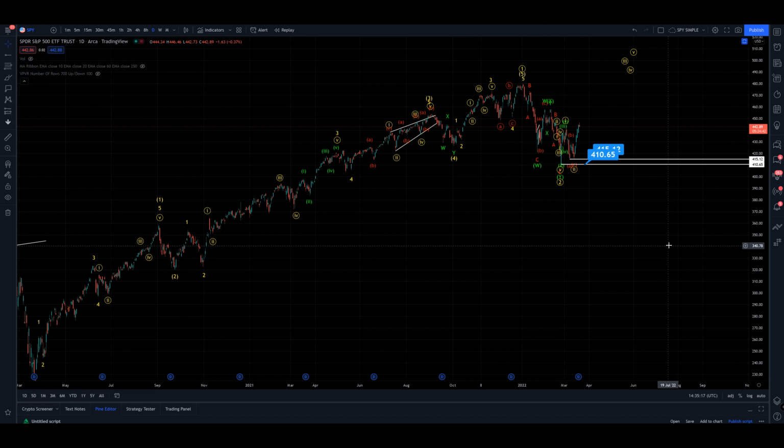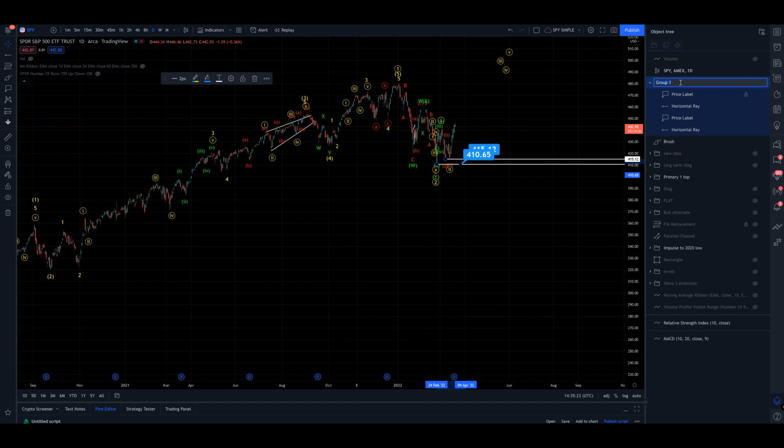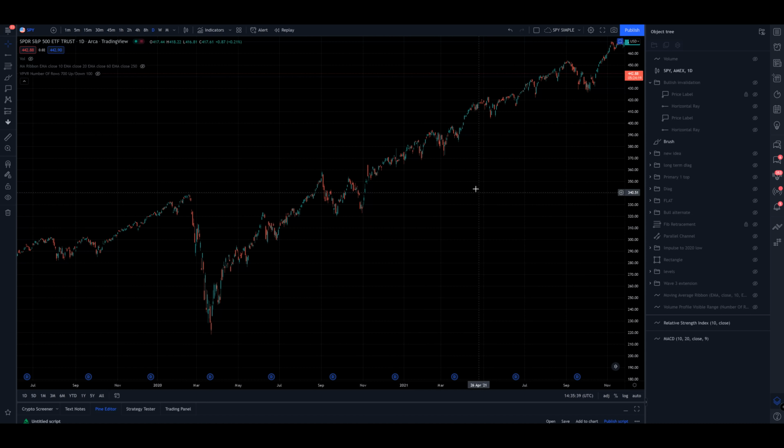I want to start by just taking off the count for the moment. Actually, I'm just going to gather up these price labels I've got here, and I'm just going to label these bullish invalidation. Nice simple levels that if we break them, this bullish count is wrong. That's that. We'll talk about that in a bit. Let's get rid of this primary 1 count. And yeah, we don't need the previous count on either.